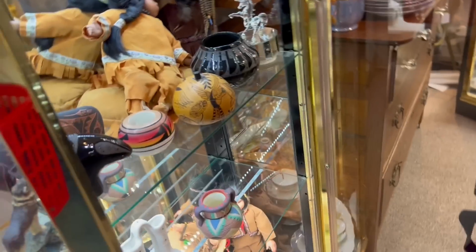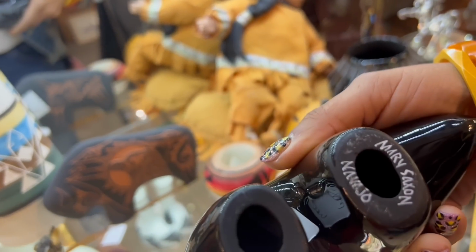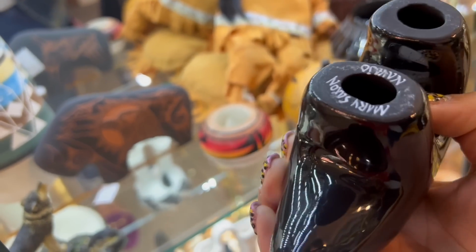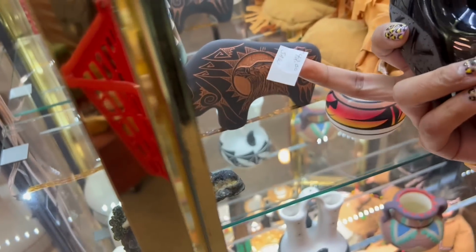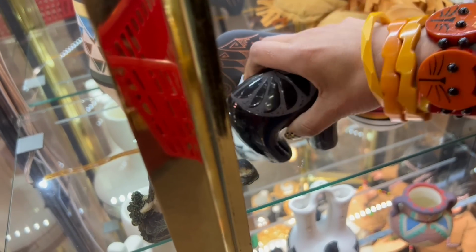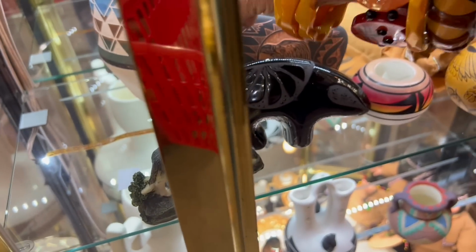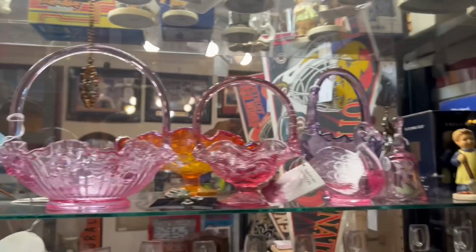Oh, very cool. Whoa, this is probably expensive. Or priceless. Not sure what's going on there. Maybe that's the tag for it. It's a little confusing. I think I'm gonna let that go back to where it was. Lots of Fenton, but really just the baskets. I'm not a glass basket person. I find that they don't do that well.